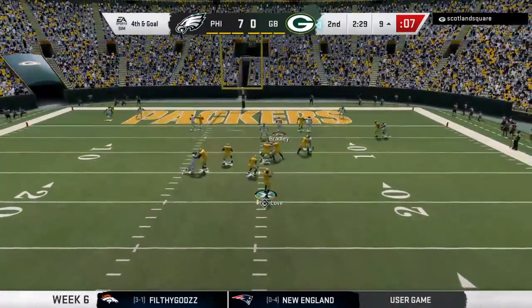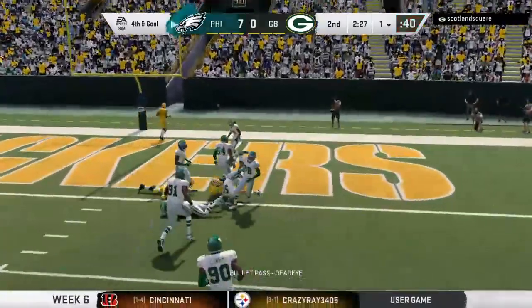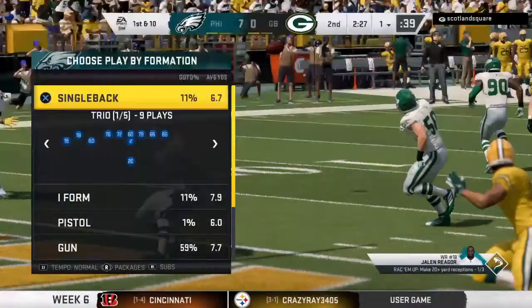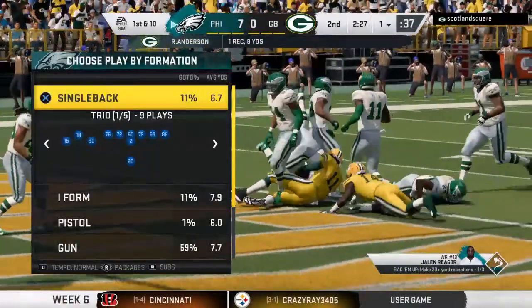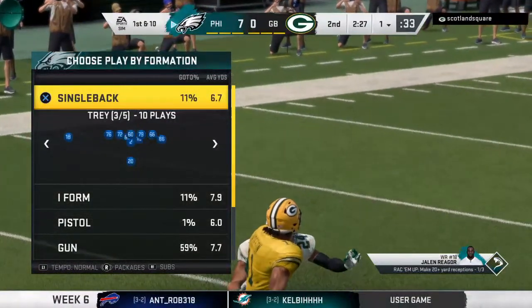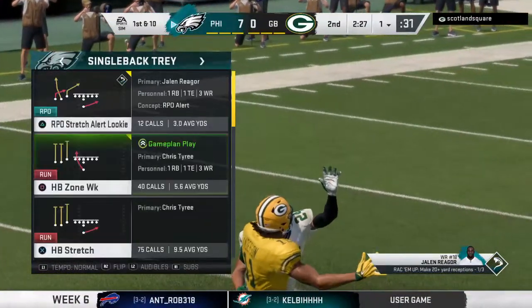On 4th down, Love. He's got it. They get the completion but cannot push forward into the end zone, and it'll be a turnover on downs. Well, their first 4th down attempt earlier was successful. This one backfires for a turnover on downs.